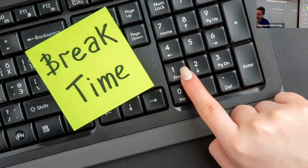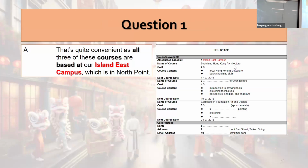So maybe we can have a 5-minute break from now. Okay, ladies and gentlemen, because of the time limit, we'll probably do one more gap filling activity. Then we will do one mock test, and then I will close the session by drawing a summary. I will skip activity 7, note completion, because you have already done that in the warm-up activity.